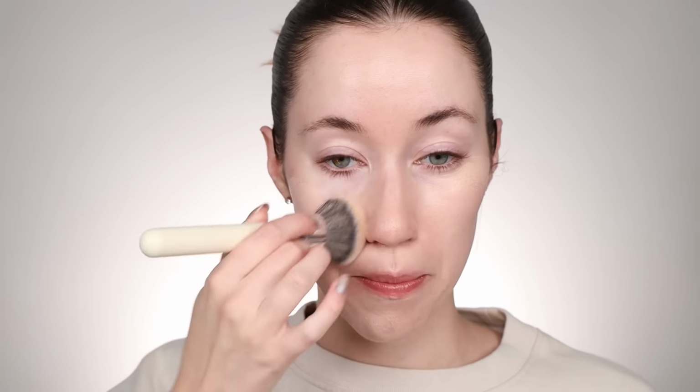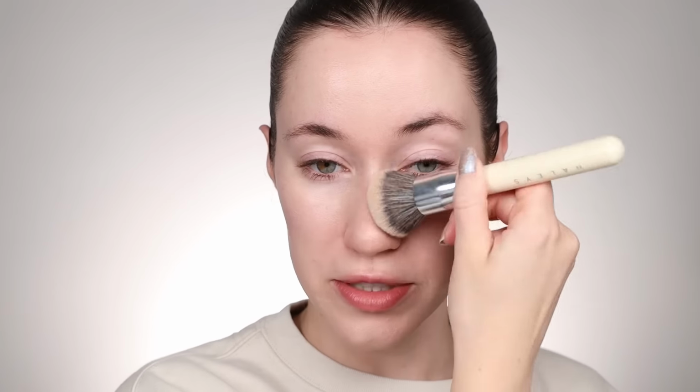I'm just gonna use this to buff out my foundation all over my skin. It truly is one of the best foundation brushes out there. I love the domed bristles on this because I feel like it really buffs out the foundation without leaving hardly any lines left, which is incredible.